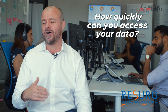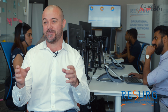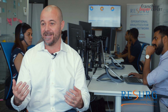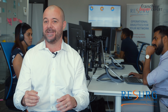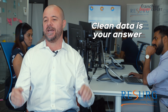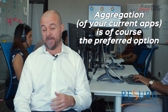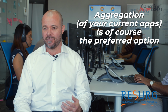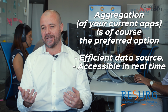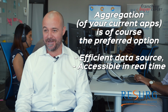So it's highly inefficient, and it doesn't really promote innovation, because we've got to deal with the information that's been pre-built. You need to interrogate the data, the franchisee data, however you wish, whenever you wish. And to do that, it's got to be clean and modelled so that you can access it. So obviously when it comes to franchisee data, aggregation is the preferred option of these best of breed apps rather than starting again. And that alternative can provide you with a really efficient data source that can be accessed in real time. And then you can start to ask some really cool questions about your franchisees.